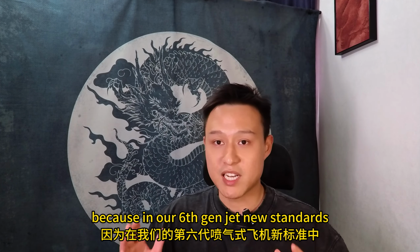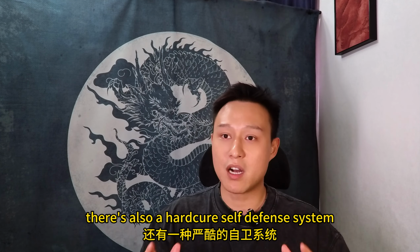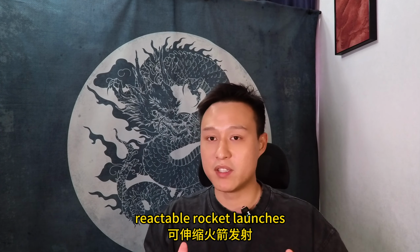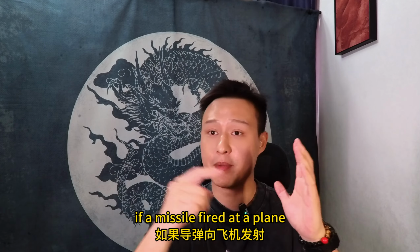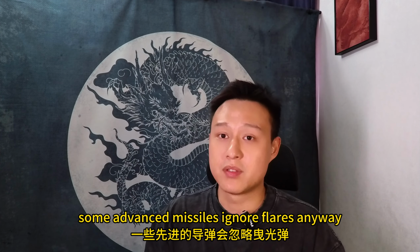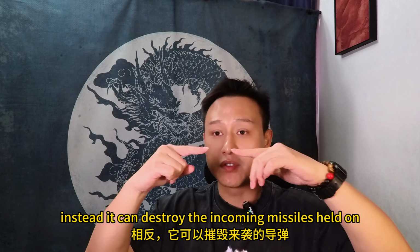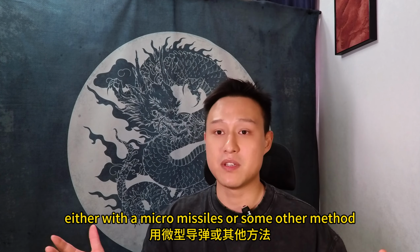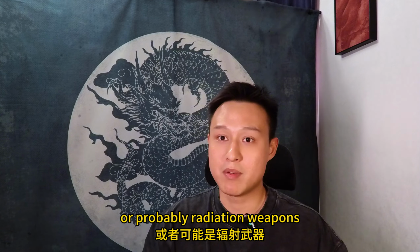Because in our 6th-gen jet new standards, there is also a hard kill self-defense system, where under the stealth coating, there might be small, retractable rocket launchers. If a missile is fired at a plane, it doesn't need flares to divert it, because as you know, some advanced missiles ignore flares anyway. Instead, it can destroy the incoming missiles head-on, either with micro missiles or some other method, or probably radiation weapons.